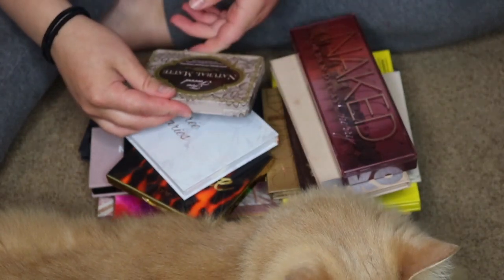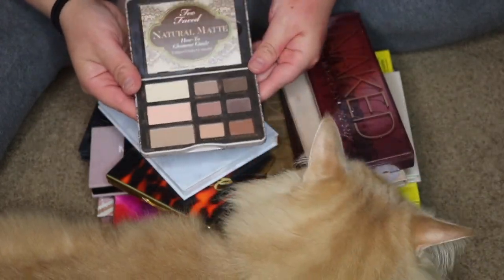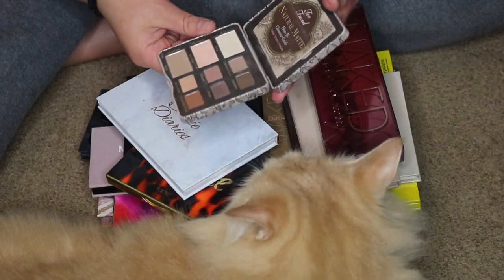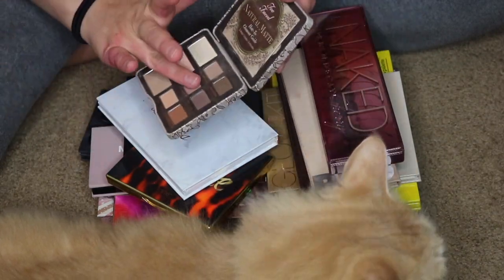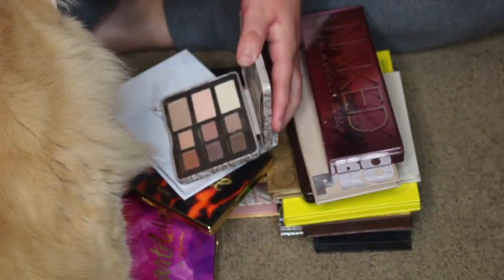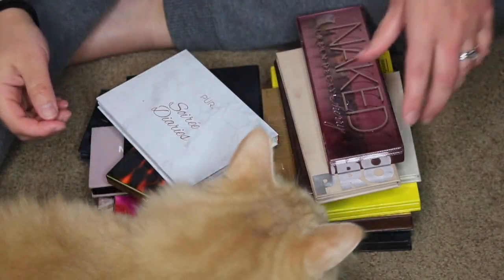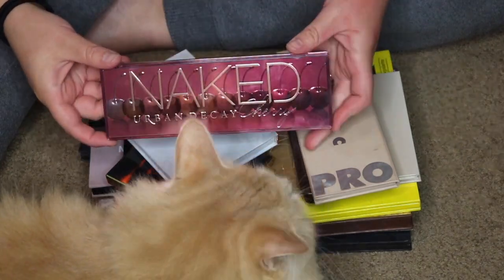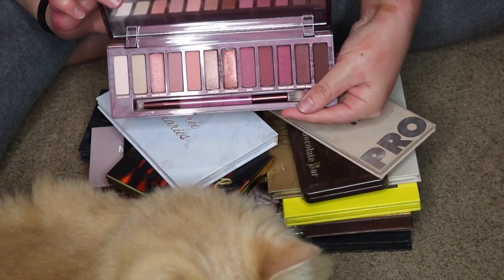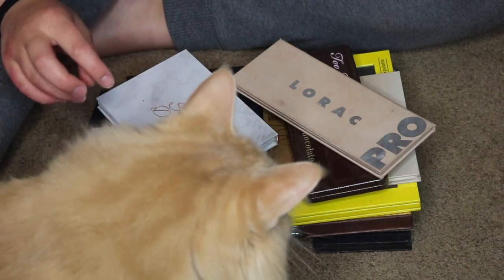This one is one I'm torn about. This is the Too Faced Natural Matte Palette. This was probably one of my first high-end palettes. I've used it a ton, but I just feel like I have these shades in other palettes, but it is nice to have an all matte palette. Yeah, I'm gonna keep that one. This one I'm definitely keeping. This is the Urban Decay Naked Cherry palette. I think this is my newest palette, so I'm definitely gonna hold on to this. I really, really enjoy using that.